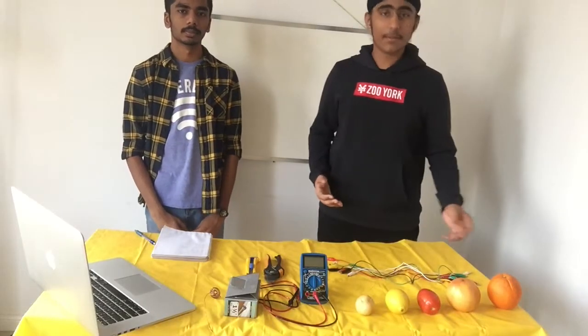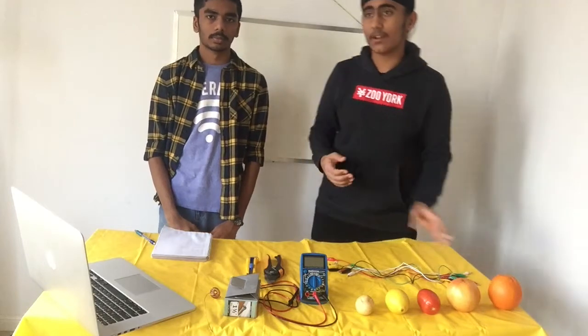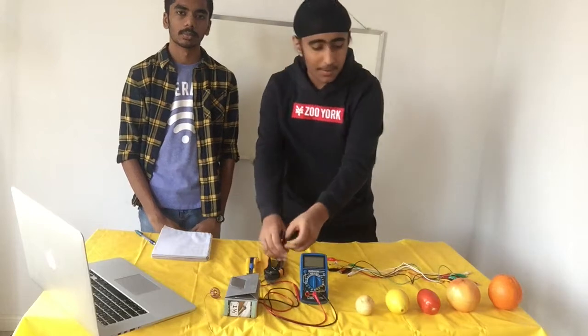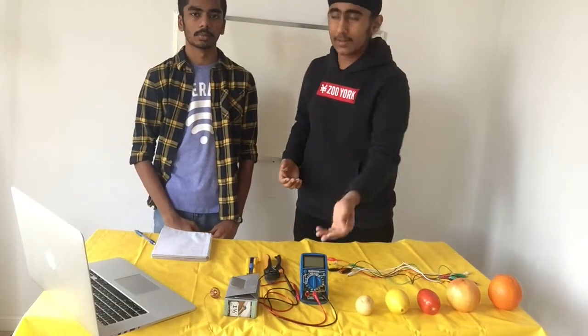Okay, so for this experiment, the independent variable will be the fruits/vegetables because they will not be dependent on anything unless us. The dependent variable will be the voltage that will be found from the fruits, and the controlled variable will be the multimeter.